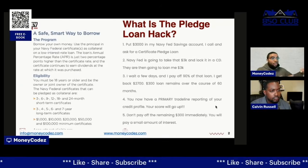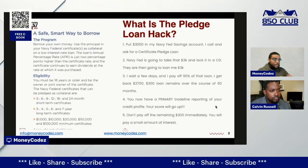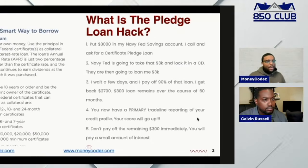Then they're going to loan me back $3K, right? You watch that? I put my own $3K in, they lock it in a certificate of deposit. Navy Fed loans me that $3K back. Now, it doesn't have to be $3K. It could be whatever amount you got.